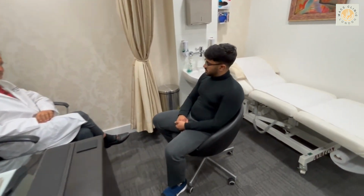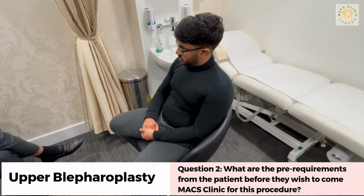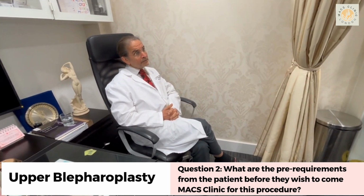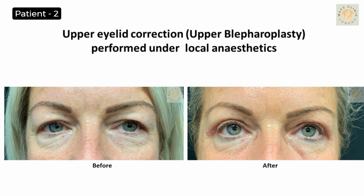Okay, thank you very much. So, if a patient were interested in an upper blepharoplasty here at this clinic, what kind of things would you require from them as the surgeon before they were to come and get that procedure done here? The first thing whenever they inquire about any procedure including upper eyelid reduction, it is our customary practice that our team will send a comprehensive information pack, send the link to our website and YouTube channel so that they can educate themselves regarding the procedure.